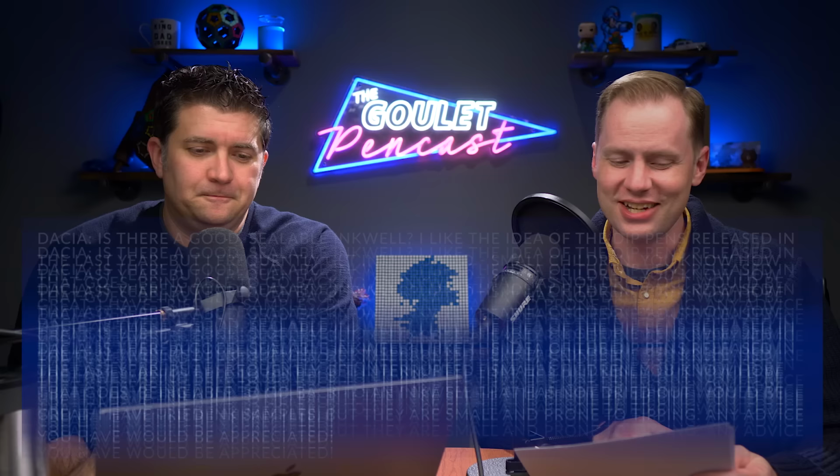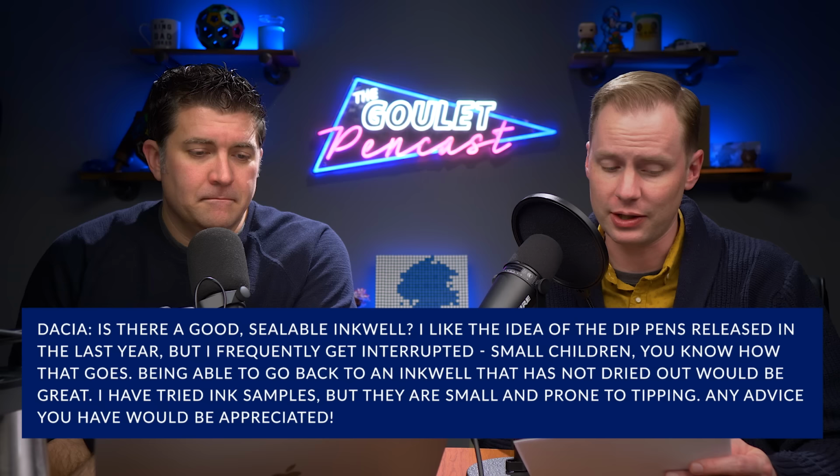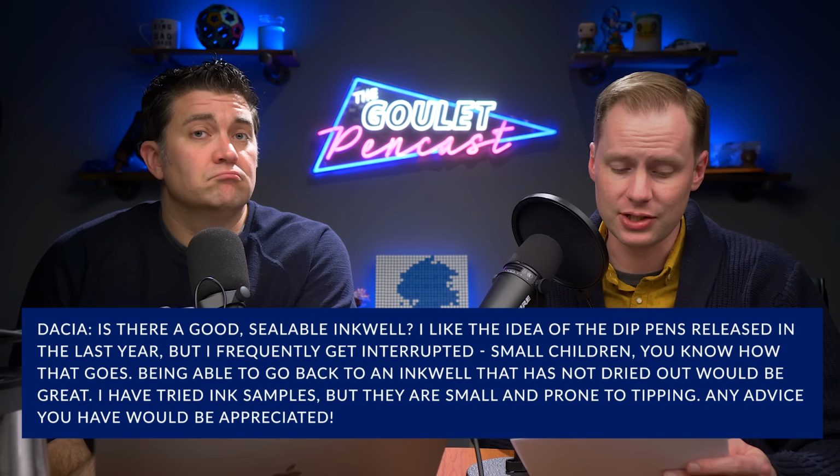This will be a quick one. Daisha asks, is there a good sealable inkwell? I like the idea of the dip pens released in the last year, but I get frequently interrupted. Small children, you know how that goes. Yes, we do. Being able to go back to an inkwell that has not dried out would be great. I have tried ink samples, but they are small and prone to tipping. Any advice you have would be appreciated.